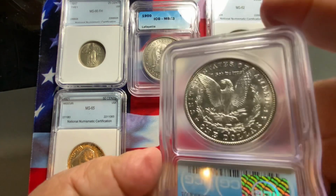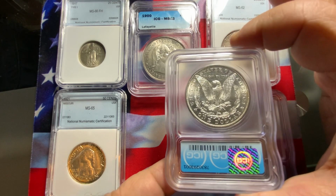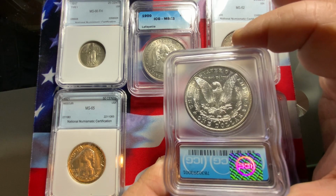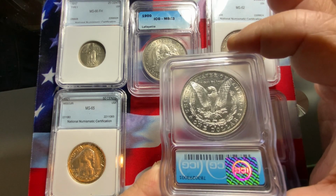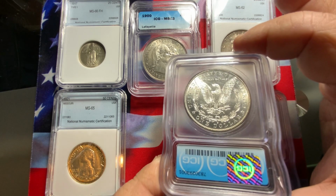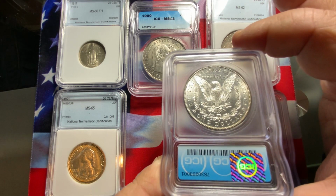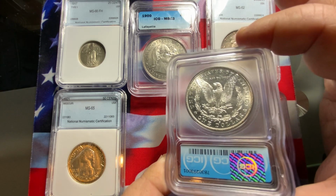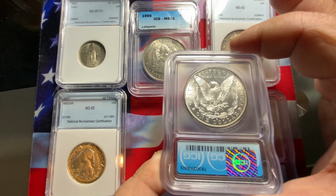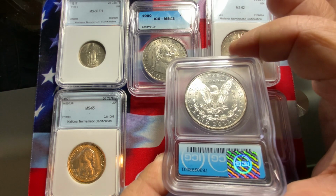On the reverse, the eagle, very nice, no problem. And note that when you normally see the 84S in AU, normally there is no detail on the breast feathers. This one here is exceptional, and you do see eagle breast feathers nicely defined on this particular coin. So this is very close to uncirculated with beautiful full luster.